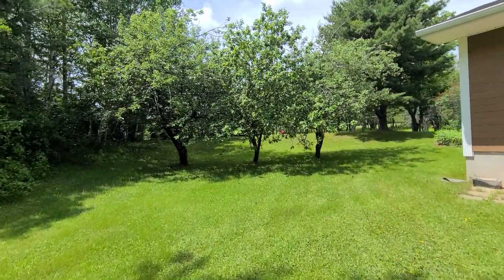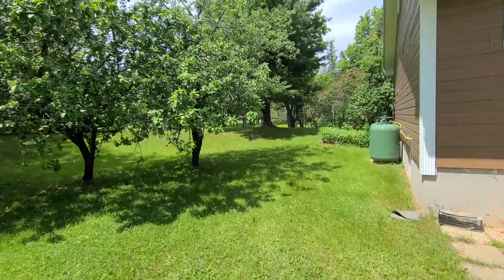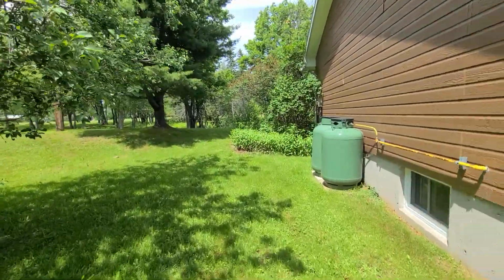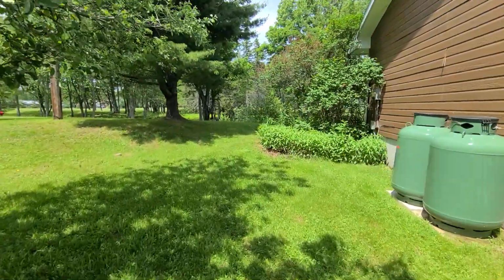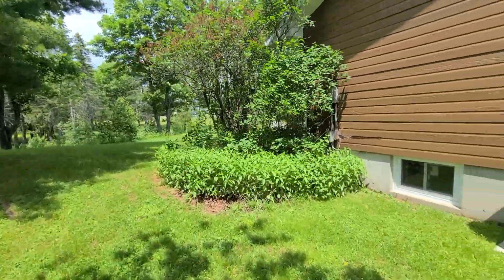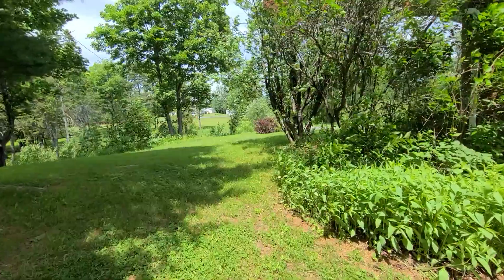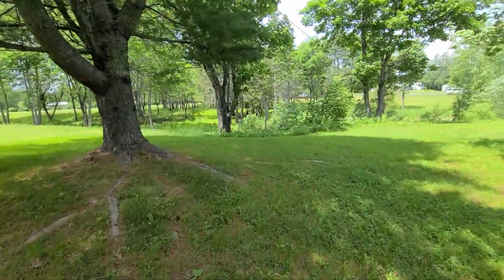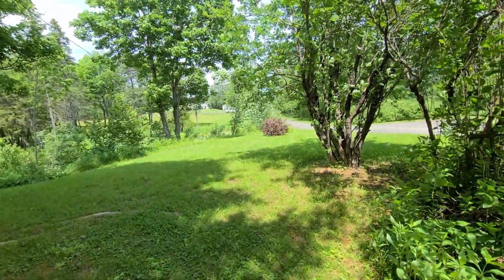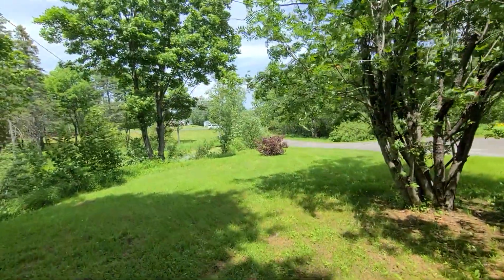You have some beautiful apple trees here that are on the property, and then following along the fence line is the pine trees. I guess that pine tree is probably on the neighbor's property, but the apple trees would be, and then it cuts on an angle going across to the front, to the end of the road.